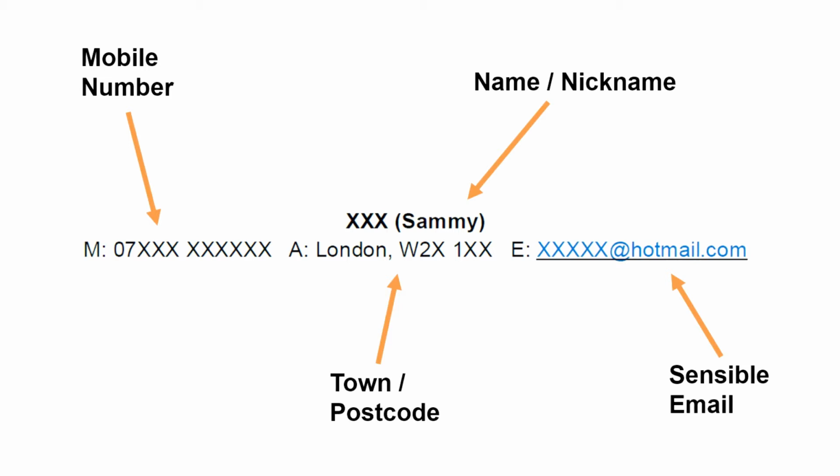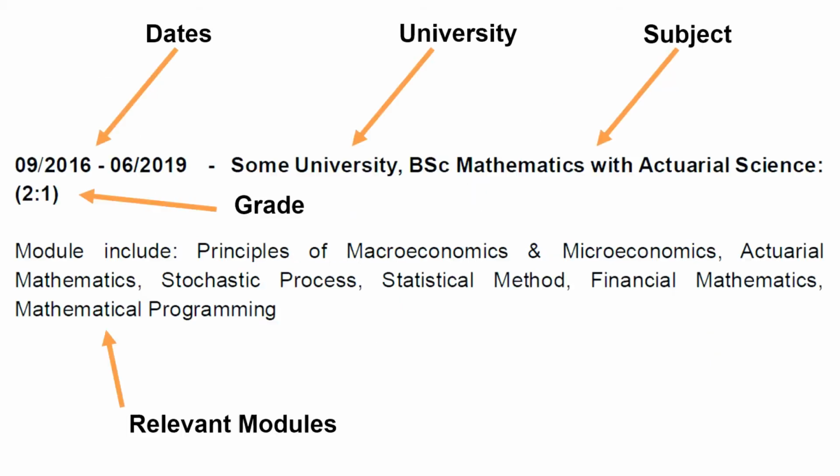Then we've got mobile number, a sensible email, and also just town and postcode. Don't put your full address on your CV. Some people also put their date of birth, and pretty much almost give me everything I need to steal your identity. Next, we're talking about education.